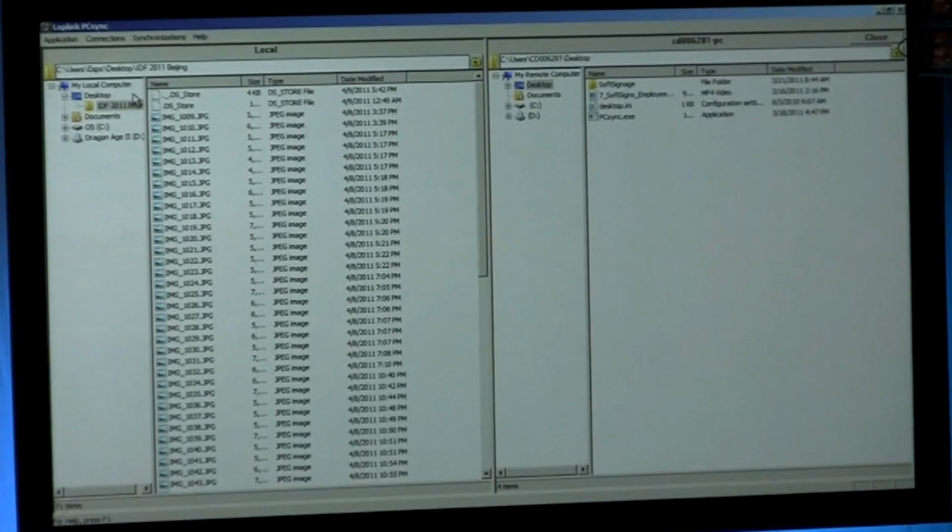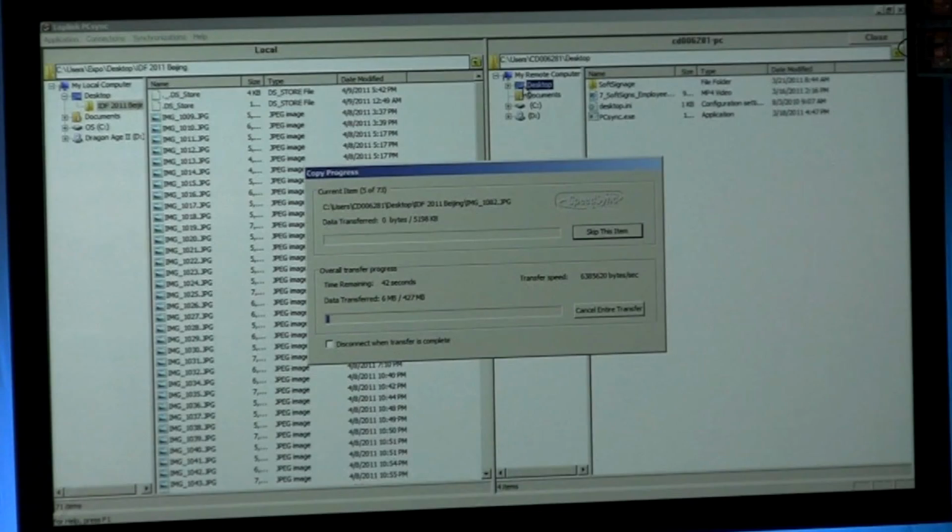Absolutely. And so as you see, this is the interface right here, and I'll go ahead and drag and drop all my pictures over there onto my desktop. And so this is what you're actually going to see as far as the application goes. All working wirelessly on my home network. And you can actually set it up with security, so I'd have to authenticate, or my friends would have to authenticate every time they came in, just to make sure that people getting on my network were the ones I wanted to get on my network.